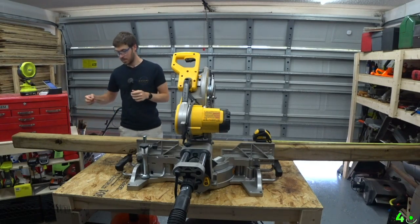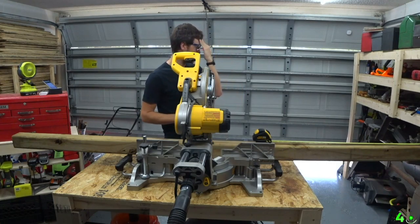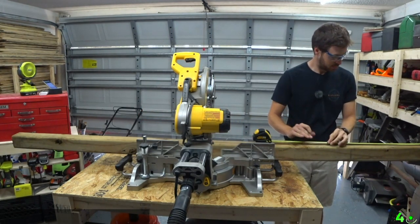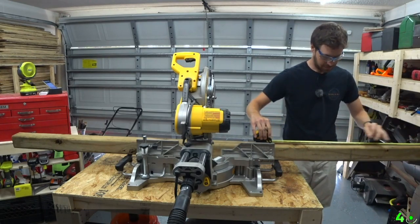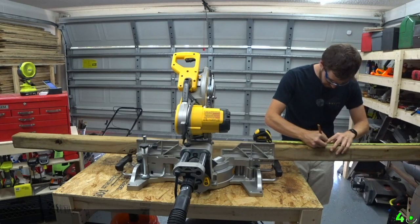Where'd I put my pencils? There we are. Ooh, another treat. I don't have Watson out here yet, but we'll get the treats for Watson then. Don't worry, we shall get them. So let's do one here.